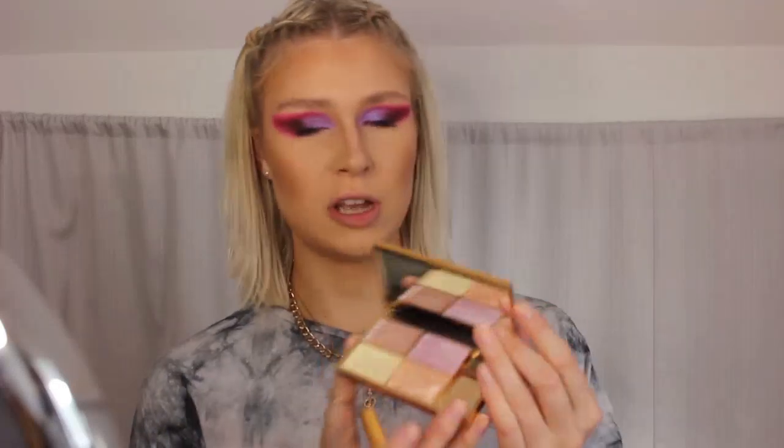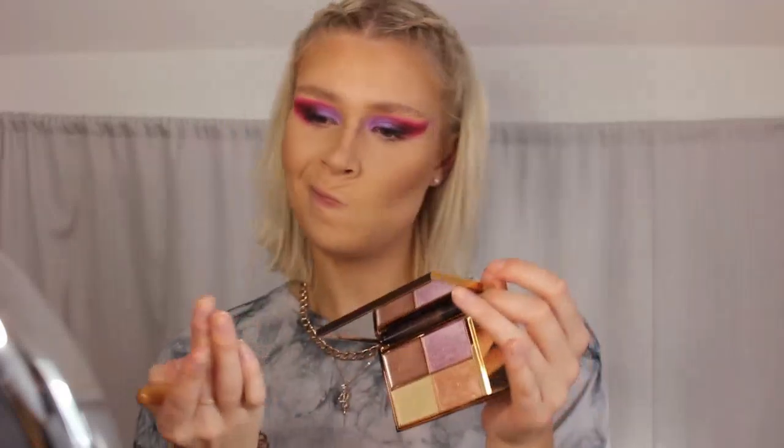Shall I do matching highlight? I think, actually, I'm just gonna go for a normal highlight. So this is the Sleek Makeup Solstice palette. Ooh. That could look very pretty. I might mix the two that I was going to use. So the purpley lilac-y colour and the kind of rose gold pinky champagne-y. Did I just list every colour?